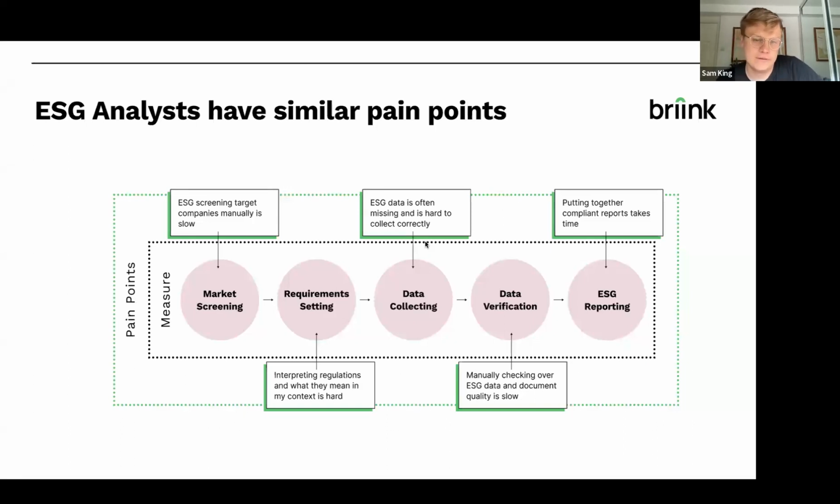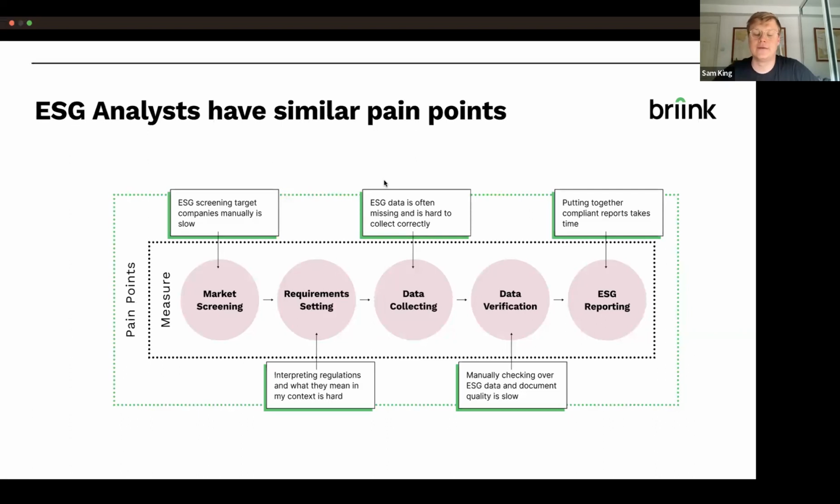Moving to the requirements setting, one thing that we come up against over and over again is interpreting these regulations. Whether that's EU taxonomy or SFDR or the whole alphabet soup of other regulations and frameworks, they tend to not be written in a super understandable way, especially in how you actionably interpret them in your context. And that's a pain point that we see coming up over and over again. And I think for funds it is extrapolated even further, because that education piece also now needs to be done for all your portfolio companies who have probably never heard of any of this stuff before in many cases.